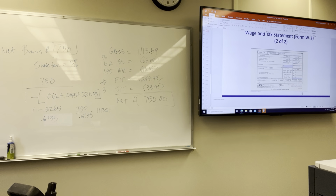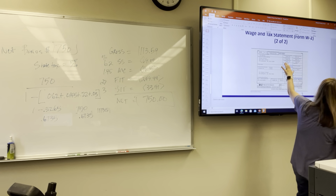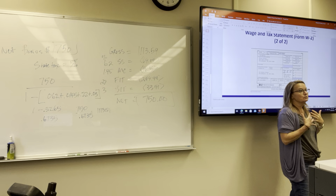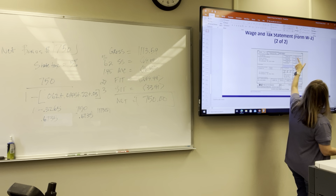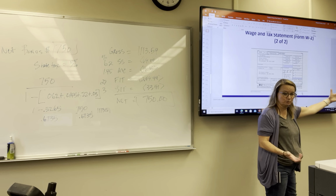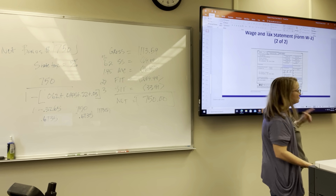So it may not be all of the income that the employee received, because there are other types of compensation that aren't subject to federal income tax. It's only going to include those items that were actually taxed, the amount that we ultimately ended up withholding on for federal income tax purposes. And then over to the right here is the corresponding amount of federal income tax that was withheld.